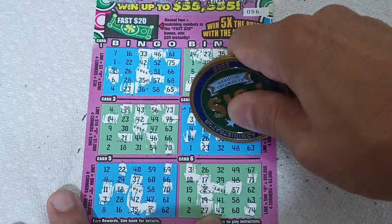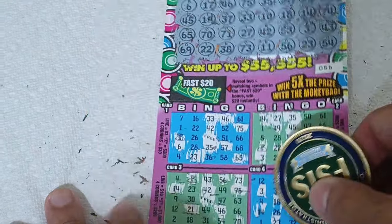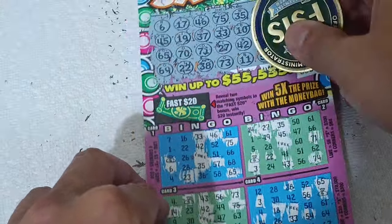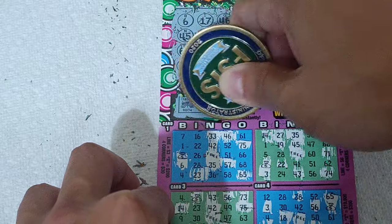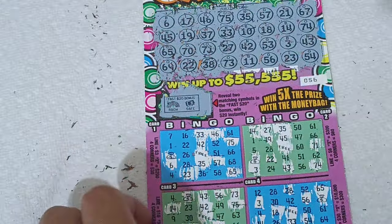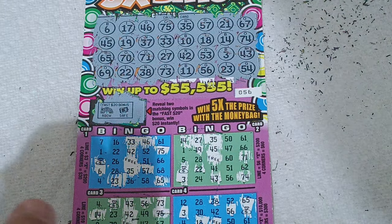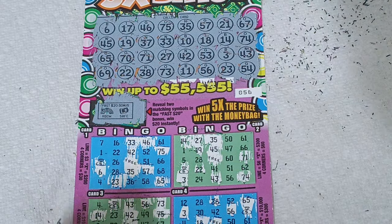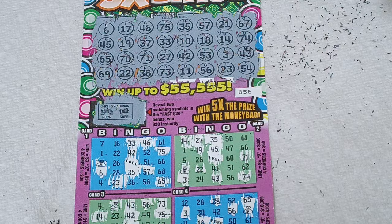Yeah, it looks like a loser. But I'll scan it and make sure that I didn't miss anything. So the fast 20 here has to be two like symbols. I've not seen it. So no. Like I said, I'll check it out. Maybe I'll make a short video just for the barcode because I won't be able to make a video next week. Or maybe I just won't give out this barcode for this week because I don't want people to be whatever.